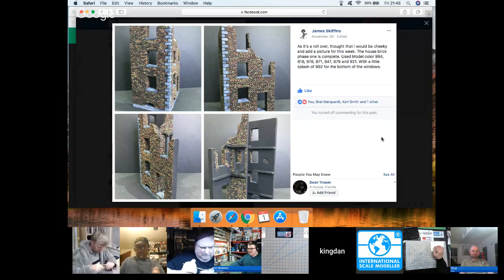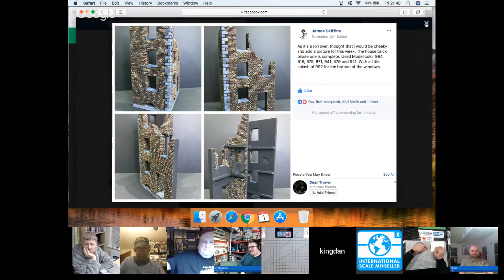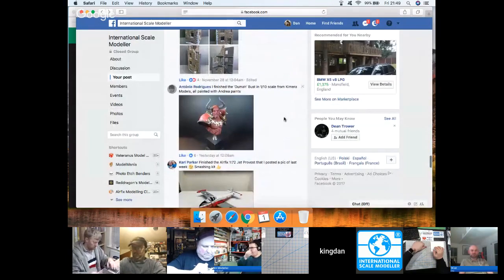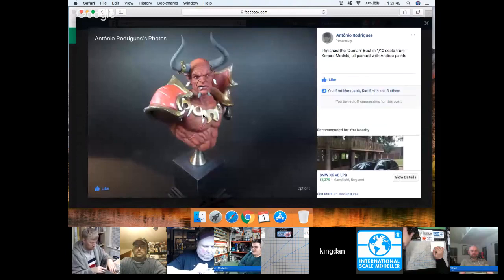Anyway, back to James Skiffins again this week from last week. And this is his house brick. Outbreak phase one is complete and has used various copious amounts of Model Color paints with a little splash of some more Model Color for the bottom of the windows. A little splash, apparently. But yeah, he's done really well. That would have just done my nut in, painting all that. I'd be bricking it. No doubt he'll post some other pictures on IPMS, but this one I like.